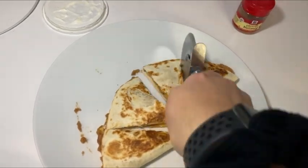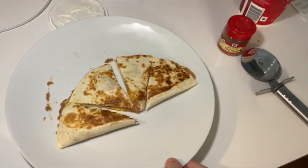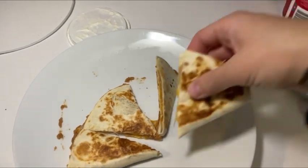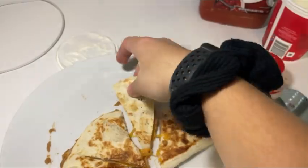And then if you have sour cream and salsa on hand, you can top it off with that, or like Cholula, hot sauce, whatever you want. I like those, so I'm probably gonna top them off with that. If you have it on hand, if not, you don't need it, obviously. Look at that cheesy, so stinking good. Oh, look at that, delicious.